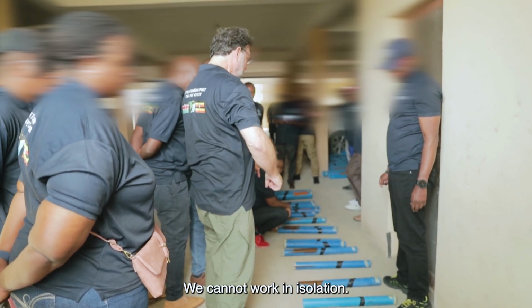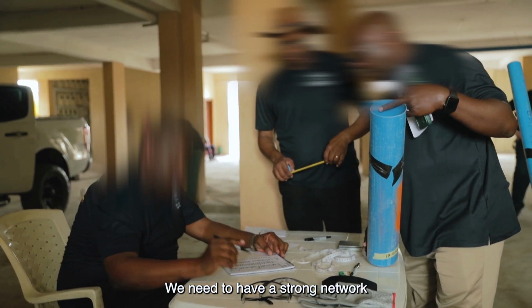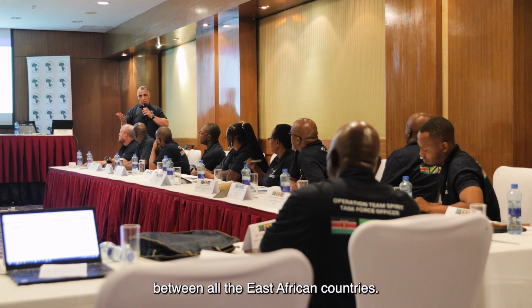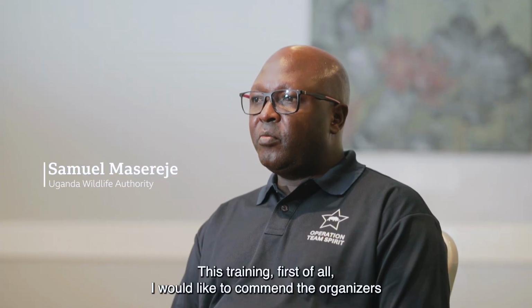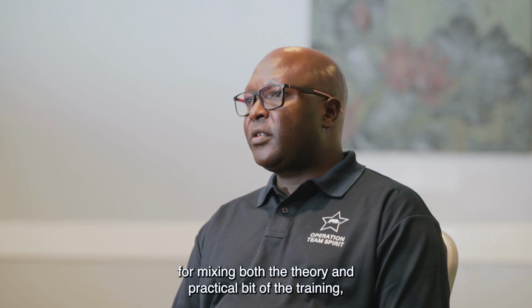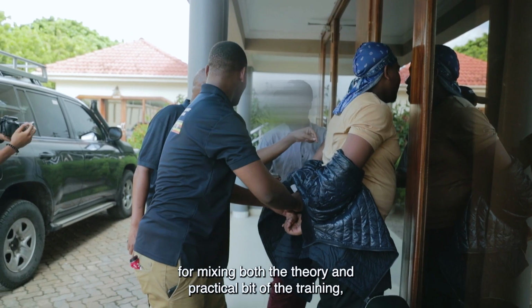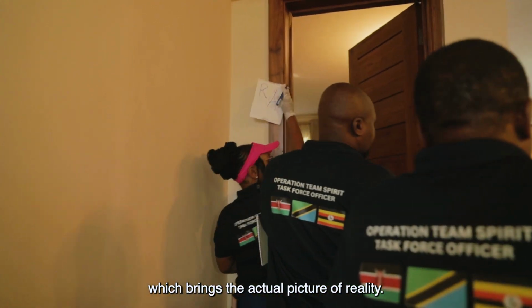We cannot work in isolation. We need to work as a unit. We need to have a strong network between all the East African countries. This training, first of all, I would like to commend the organizers for mixing both the theory and the practical bit of the training, which brings the actual picture of reality.